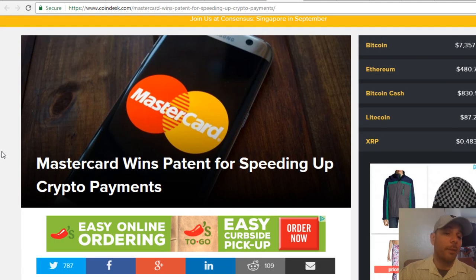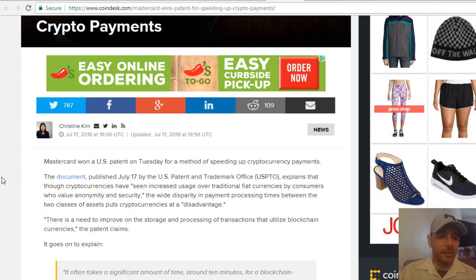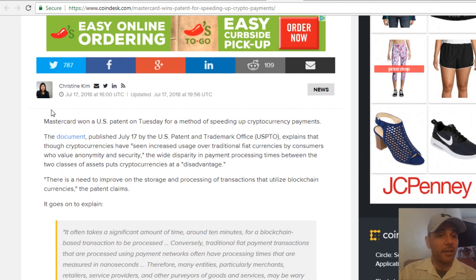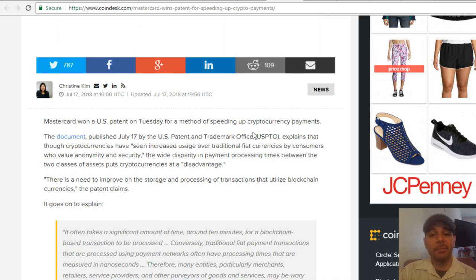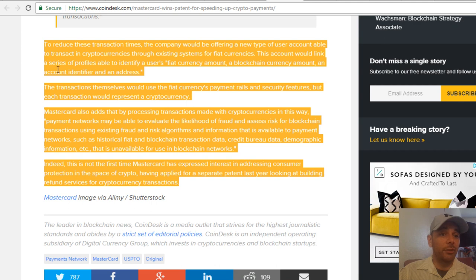So moving forward, Mastercard wins a patent for speeding up crypto payments. Oh my God, this is going to be great for the banks as well. Mastercard won a U.S. patent on Tuesday for a method of speeding up cryptocurrency payments. This is what they're trying to do, to reduce the transaction times. The company would be offering a new type of user account able to transact in cryptocurrencies through existing systems for fiat currencies.